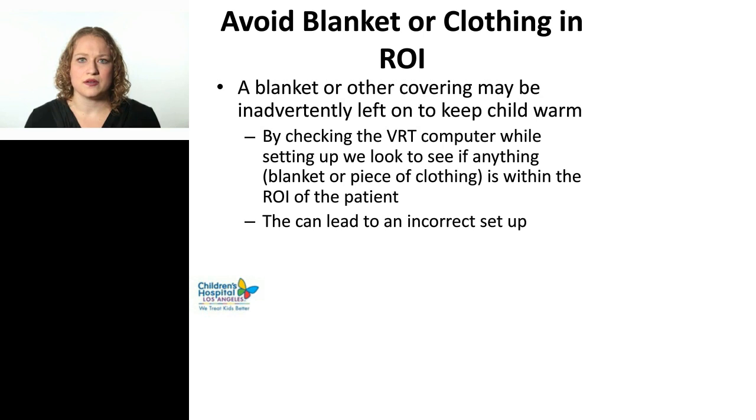Sometimes anesthesia or other personnel may cover the patient without noticing, and the patient may cover themselves as well. We look to make sure that there is nothing obvious in the field, as well as taking a treatment capture if it is necessary or if there is any doubt.